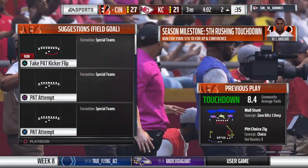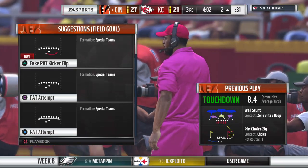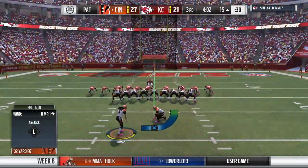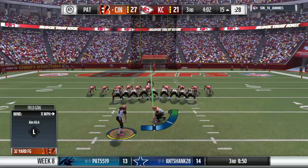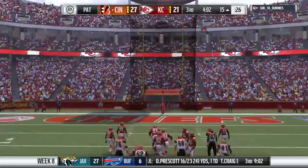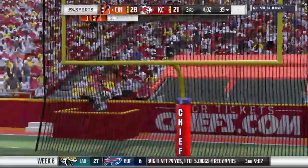It's their quarterback taking it in from 4 yards out. And the Bengals have broken our tie as they take the lead. No going for 2. They'll kick the point after. And it's good. That makes it a 28-21 game.